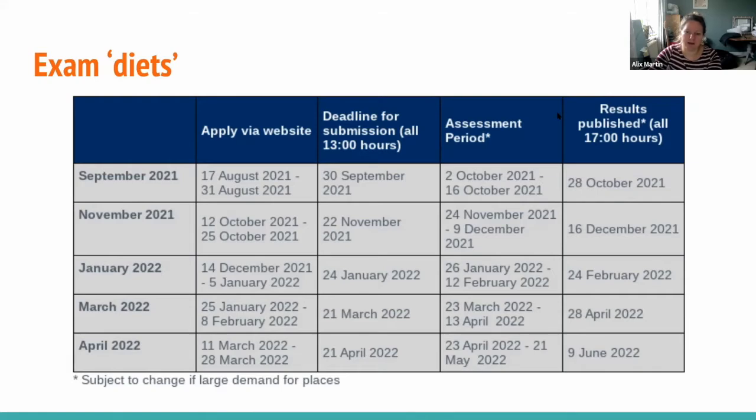The key things, I don't know why they include the assessment period, but the key things are, even if you apply, say, for the November one, even if you're applying in October, you can submit cases that you've been recording for quite a few months before that. So it's actually the submission date that you really care about. The results date can change. It did with mine. If they have a lot of people who apply and they don't have many people marking, then they sometimes run out of time and they extend it, which is a bit of a pain.